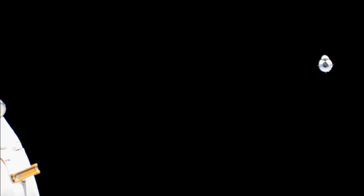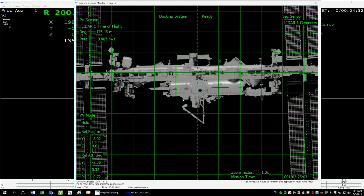Station, Houston, for Step 6. All video and overlays look nominal. Prop age is less than 1. All status fields are showing expected status. And we copy.